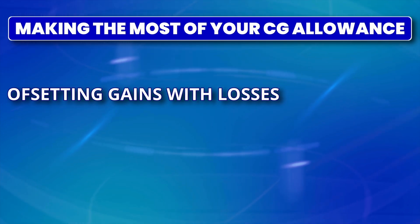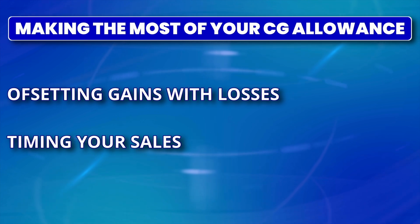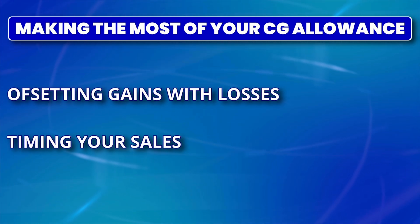This can help reduce your taxable amount, or timing your sales. If you have significant gains, consider spreading the sale of assets over multiple tax years to take advantage of the annual exempt amount each year. But if you want to avoid all this fuss and keep things stress-free, holding your cash or investments in a pension or ISA would protect you from tax.